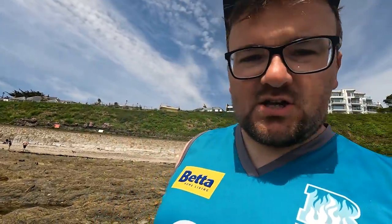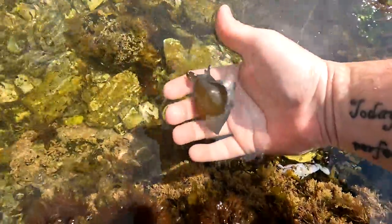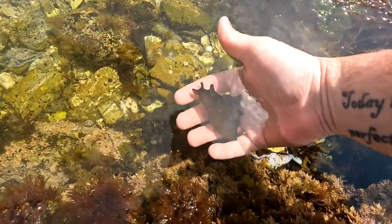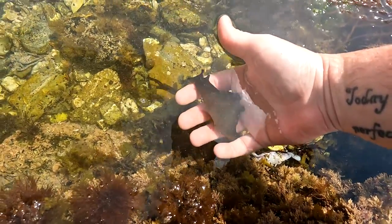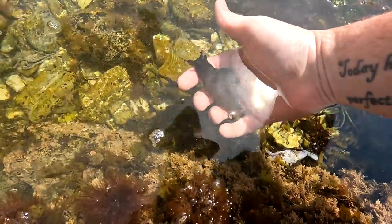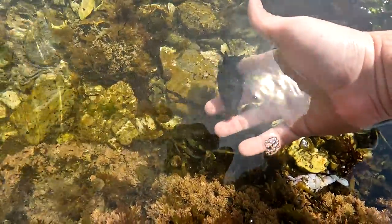But there we go, just like sort of held one. It's really weird. Look at that. That's so weird, isn't it? The feeling of that was really strange. Squishy, yeah. Proper squishy. Can I pull it out of the water? Probably not the best. Not the best, no. Fair enough. I'll let him go. Go on then, mate. Off you go.